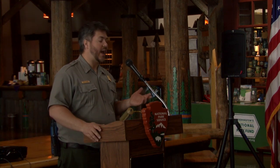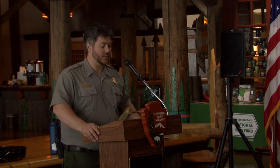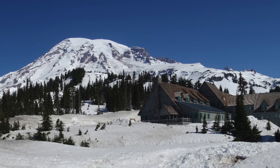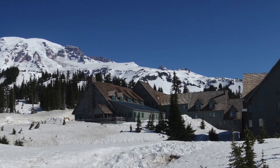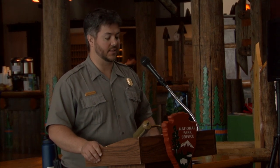So the question was, how do you compete with subalpine meadows filled with wildflowers, or contend with the awe-inspiring power of an active volcano and its glacier-covered slopes? This was the question facing builders over a century ago. The simple answer was, you don't. The builders of the Paradise Inn didn't look to compete, but to connect. They built something that complemented the landscape.